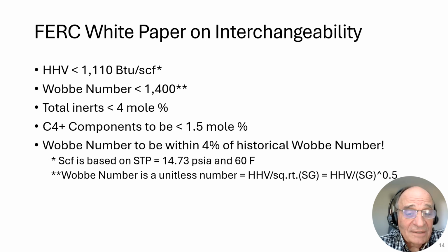I mentioned two things, Wobbe index and standard cubic foot. So first, let me talk about a standard cubic foot. It's a cubic foot of gas, 1 foot by 1 foot by 1 foot, that happens to be at 14.73 psi absolute, 60 degrees Fahrenheit. The reason I say it happens to be at that is because not everybody defines a standard cubic foot at the same temperature and pressure. For instance, Henry Hub defines it at 14.73 psia, but 59 degrees Fahrenheit. Most of the engineering companies that build LNG facilities use 14.696 psia and 60 degrees Fahrenheit for standard temperature and pressure. So the standard temperature and pressure used for the gas industry in the United States is, as shown here, 14.73 and 60 degrees Fahrenheit.